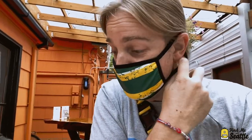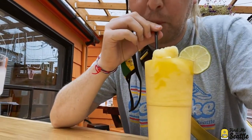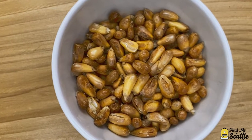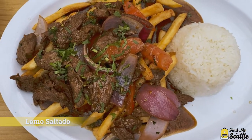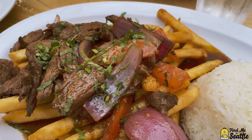All right, so they just dropped all the plates. Now it's time to eat. First opinion, the Lomo Saltado. A, it looks beautiful, but it actually tastes so good. It's on top of fries. Very good. Got peppers, tomatoes mixed in here.